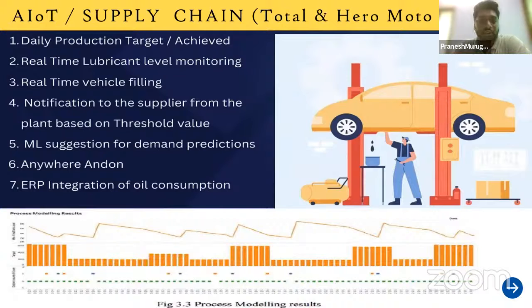they do have a minimal reservoir in Hero MotoCorp itself, but they don't know when it will get finished, because they have some buffer stock, but their real-time production also changes every day. So the prediction and consumption of oil is completely unpredictable, and they also need to send the data to Total, and then Total has to give the lubricant oil to the particular plant. So this is like integrating two different sectors, production and supply chain. How are we going to implement IoT in these two different sectors?